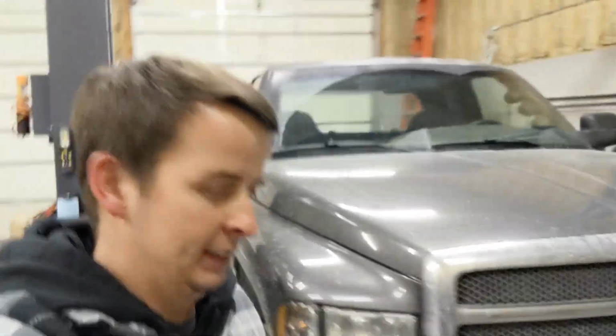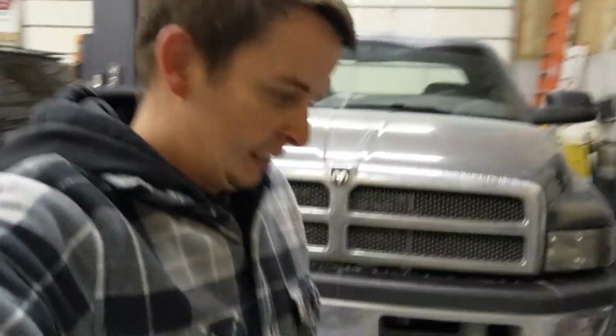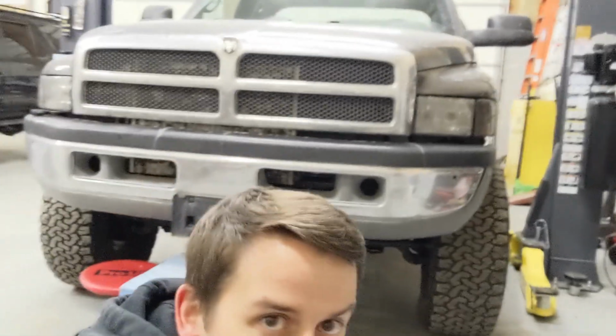Well, guys, this is our new tow rig. I hope you guys like it. I'm pretty stoked. We do still have the Tundra, but I just want to learn how to wrench on a diesel, stuff like that. I've never messed with one of these, and I couldn't pass this guy up. Pretty slick.